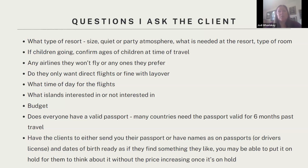I had somebody who wanted to go to St. Lucia last year, I think it was, and I could not let them go because their passport was expiring in 3 months and it needed to be 6 months. So I moved them to Jamaica instead.